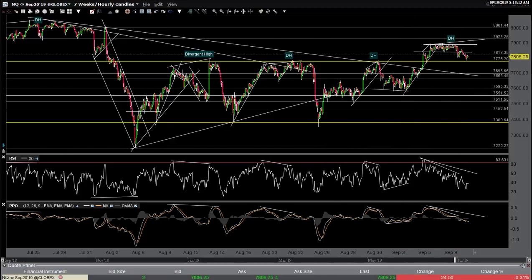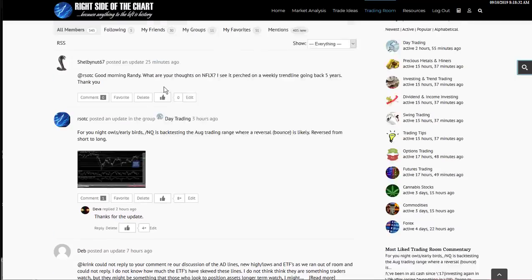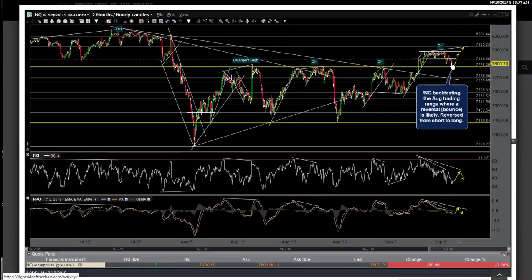So in the overnight session, NQ came down and made almost a perfect back test of the breakout, or a back test I should say, of the August trading range. I posted that this morning in the trading room, quite early, about 5 a.m. I posted this chart here. NQ was back testing that trading range, and I mentioned going home short the NQs last night, and I reversed to a long there, and I'm still holding that position now.